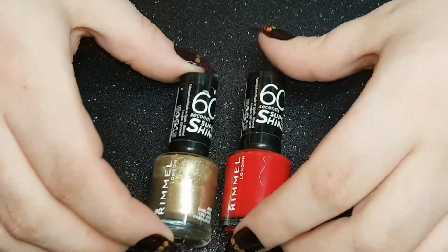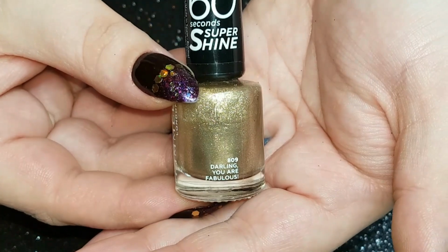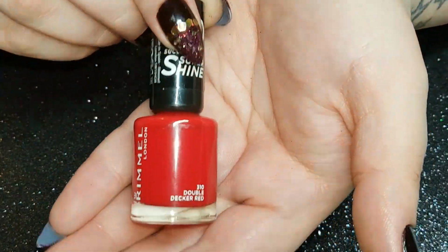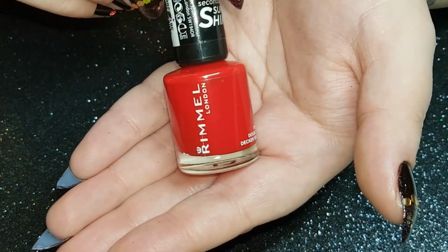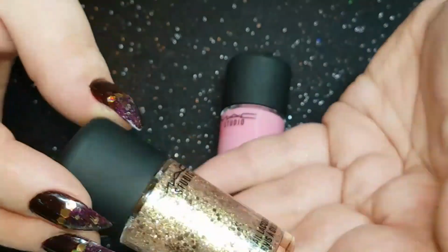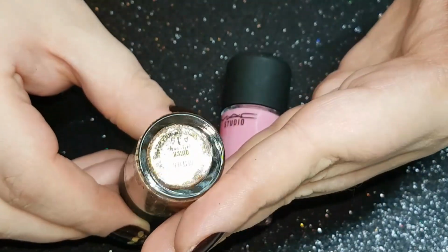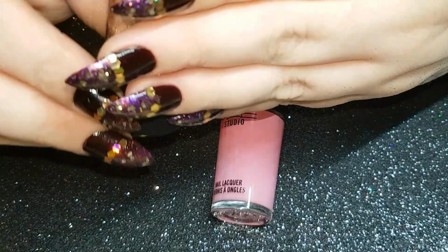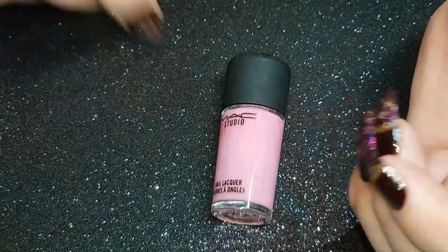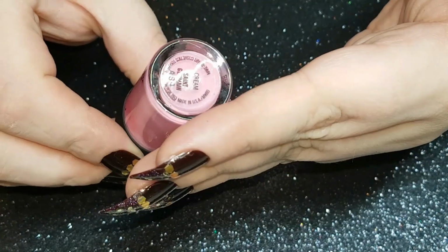Next we're moving on to a couple of Rimmel London polishes, and these are cheap and cheerful and I absolutely adore them. First we have this beautiful gold, and it's called Darling You Are Fabulous, and the most perfect classic red, which is called Double Decker Red. We now have a couple of MAC polishes, and these are two that I could not live without. They are simply beautiful. First we have Quick Million, which is a gold glitter with pink hexes running through it. And then we have a baby pink cream, which is called Saint Germain.